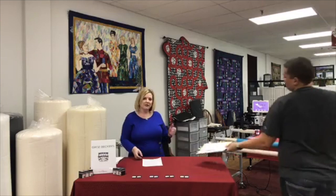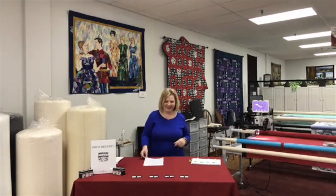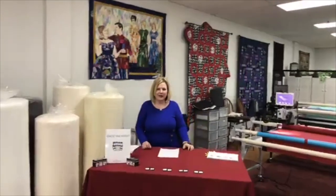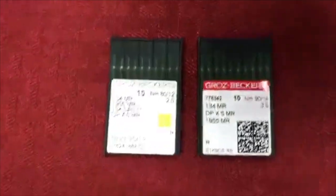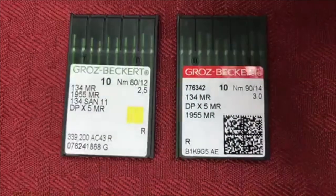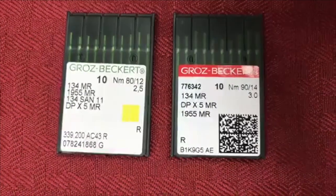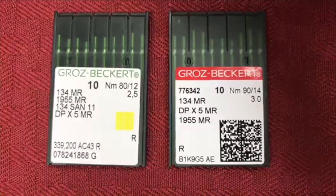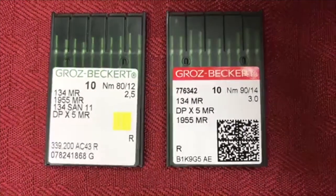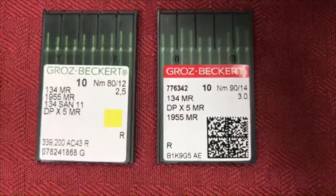And then Corey's going to show you. You can grab the camera, you get to get more steps in. If you have your package by now, we're going to talk a little bit about what those numbers mean. Okay, so the 134, again, is the needle system type. The 1955 is going to be your category number. The SAN, that's special application needle. That's what SAN means. And the 11 is just the type size of that special application.